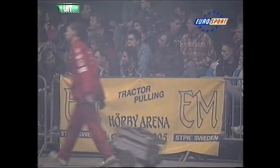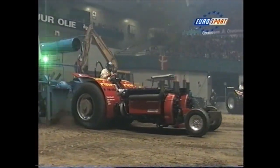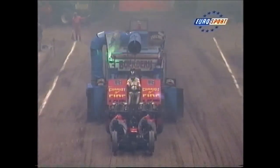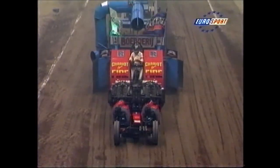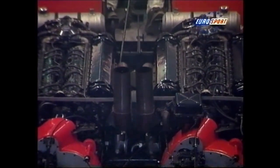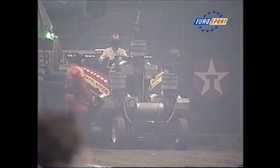Åby in Sweden in September is the venue for the European Championships. And this is Chariot of Fire, second in last year's Europeans for this class. Trying to go one better today, but he suddenly loses power. As his wife Pam said, sounded all right, looked all right, but didn't do the biz. And Mike Lawrence looks mystified. 54.59 for Chariot of Fire.